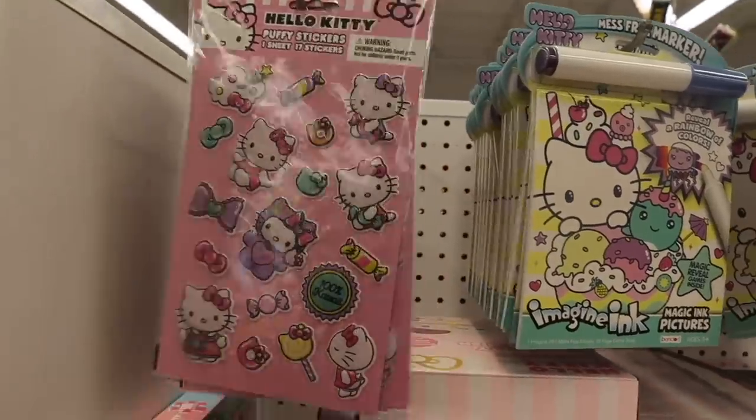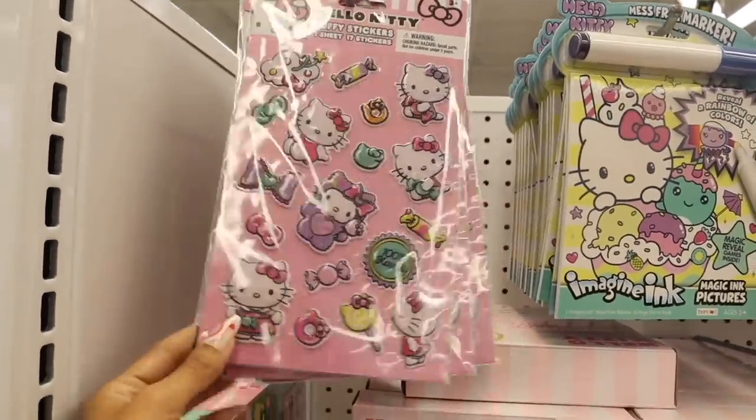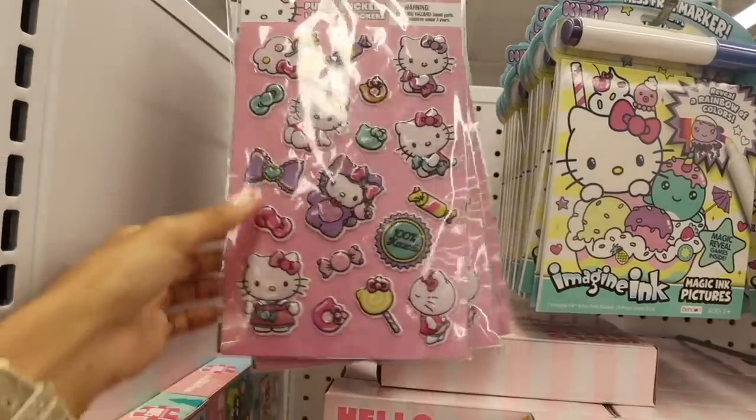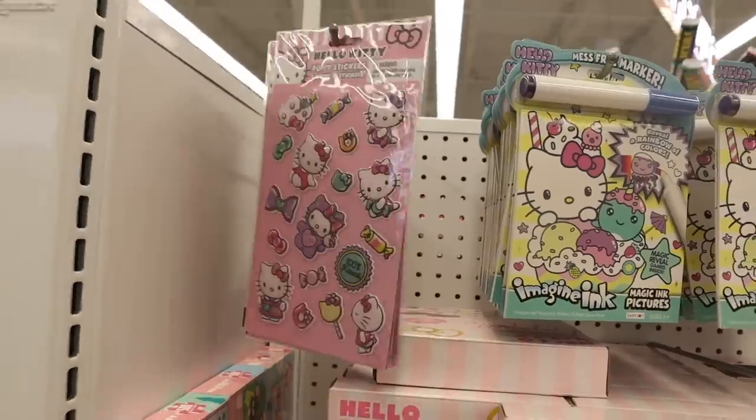And I love looking at the Hello Kitty section. So they have new puffy stickers. This one, you get a bunch of Hello Kitties. Like, she's wearing a purple outfit, the bow, and the little bows, the lollipop. Oh my gosh, I love all of these. But let me know if you like it too.